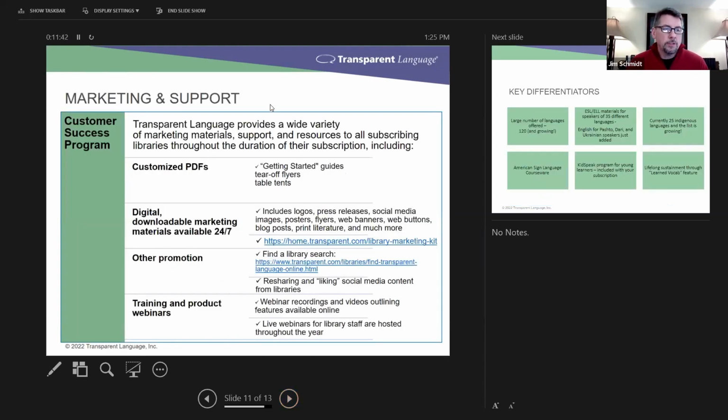We have marketing and support. So I broke this out separately. We know that the key to any library program is how patrons engage with it, how they find it, and how they use it. And a lot of what we built into our platform kind of brings people back to it because, by being able to retain the information, you start seeing your progress and you can come back to it. And you want to come back to it. But we know it's sometimes hard to get that word out.